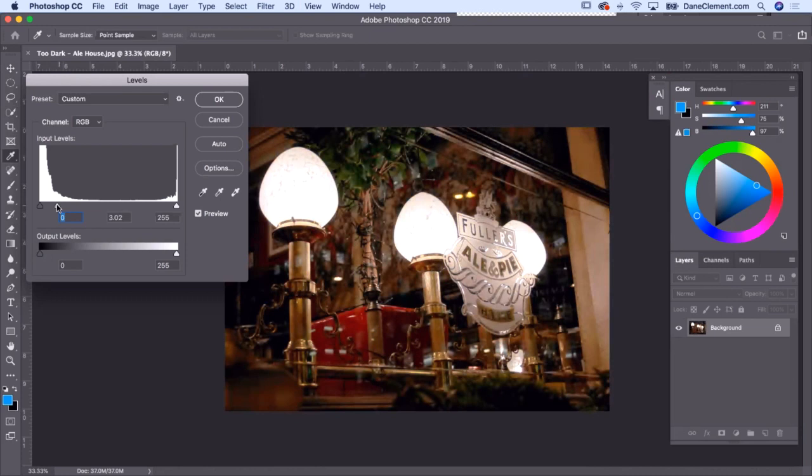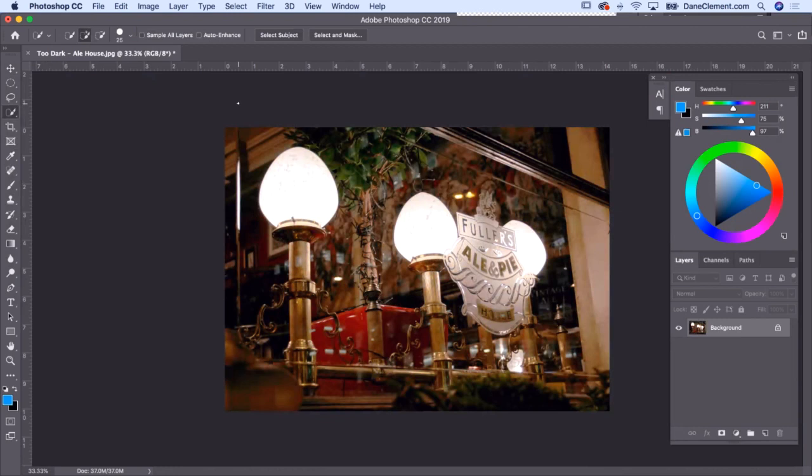Now all of a sudden, we got a pretty cool image, right? There's a lot of stuff going on in there. So now we hit okay. And at this point, I would go ahead and optimize my file and work the same steps like we did everything else. But we just revealed a boatload of stuff that was hidden. It was in there, but it was hidden. Wow.